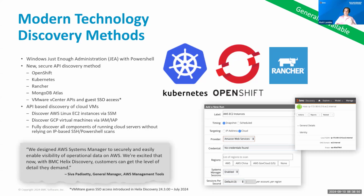So with cloud, the ability to merge and bring together your scans. Traditionally, you may have had a scan of a technology, whether that be cloud or vCenter or a virtualization technology to gain awareness of virtual machines. And then you would have had a secondary scan to directly scan your virtual infrastructure, such as your Windows and your Linux servers. And we've worked to do all of that via your APIs.